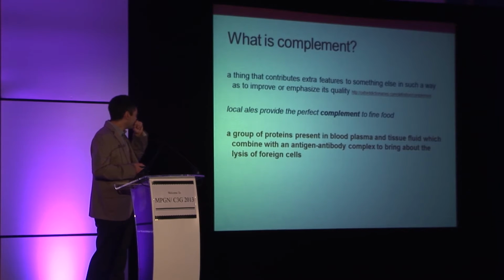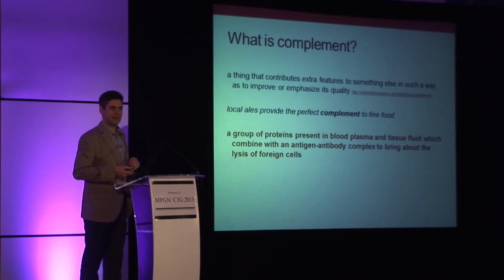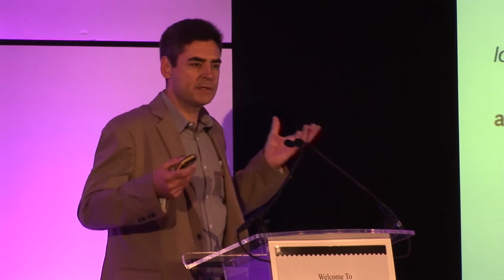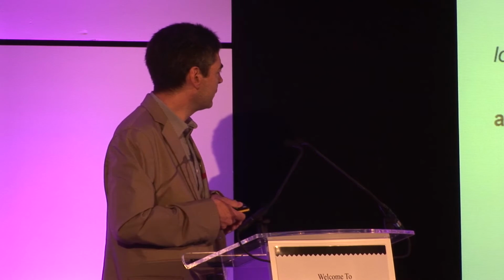Now, here's the medical school definition: a group of proteins present in blood, plasma, tissue fluid, which combine with, and it goes on, and you lose the will to live with that sort of definition. That's not very helpful at all, so we can do a lot better. Whenever I'm trying to explain things, I go right back to the beginning and ask, who discovered complement? Where did it come from? Because by understanding that, we really get a grasp of what's going on.